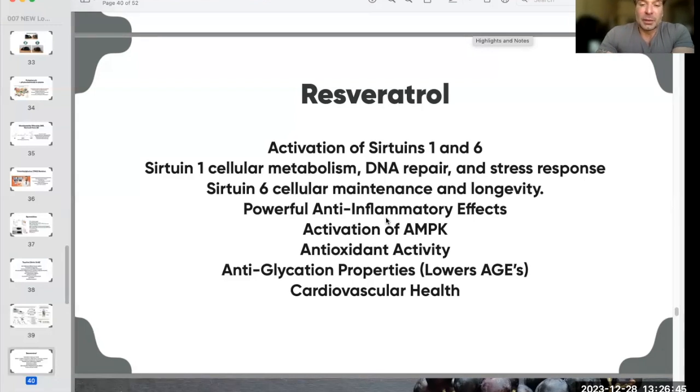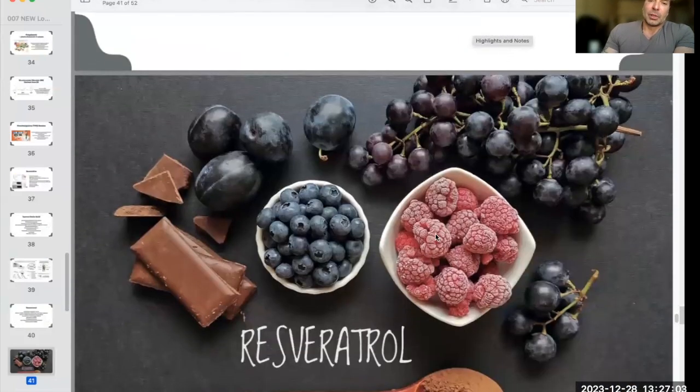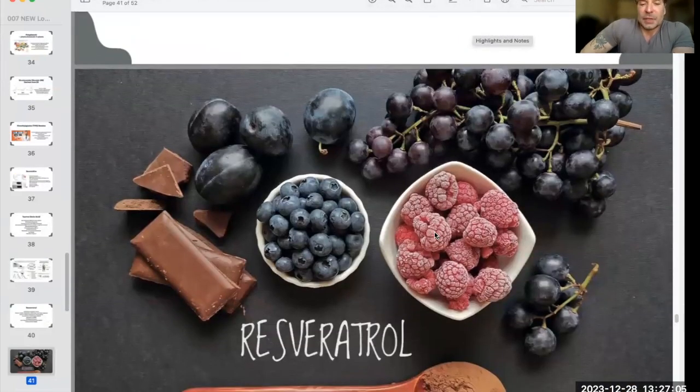Also activates AMPK, which is the longevity or energetic master switch. Great antioxidants, and also lowers AGEs in the food you eat. And also great for cardiovascular health. So overall, resveratrol is the way to go. Now, it's a beautiful image here, makes me hungry just by looking at it. But you can find resveratrol in berries, chocolate.